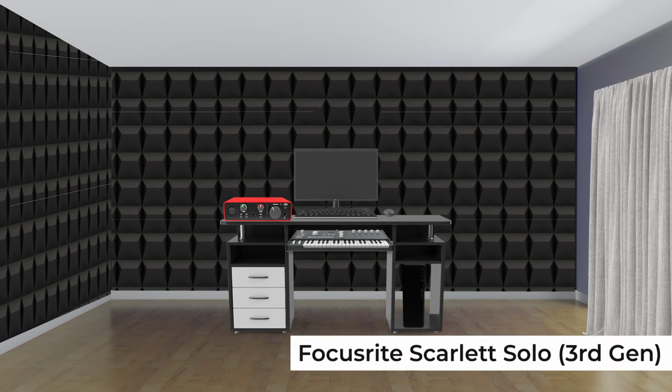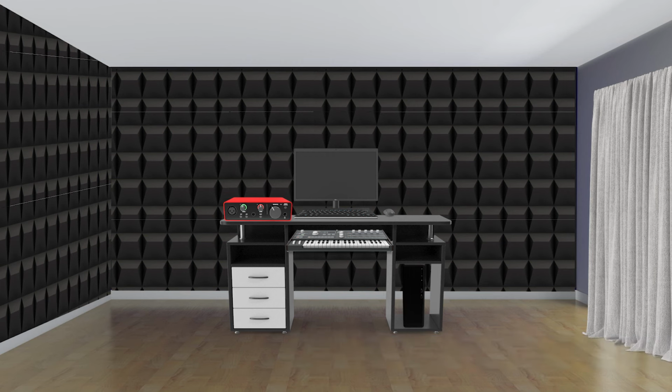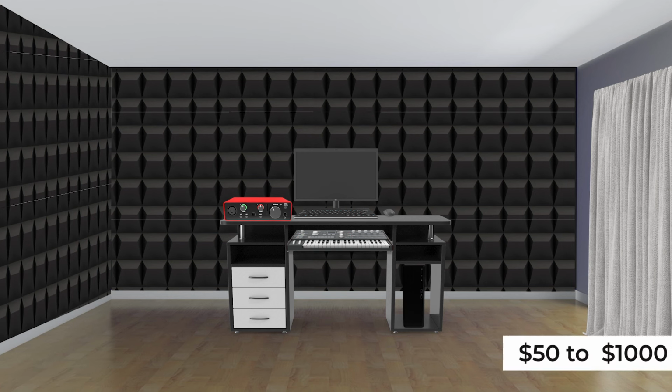For example, they are of great help when it comes to improving the sound quality of your music tracks. The best audio interfaces can cost you anywhere between $50 to as high as thousands of dollars, depending on your preferences. If you are a beginner, we recommend getting a small audio interface which has 2 inputs and 2 outputs.